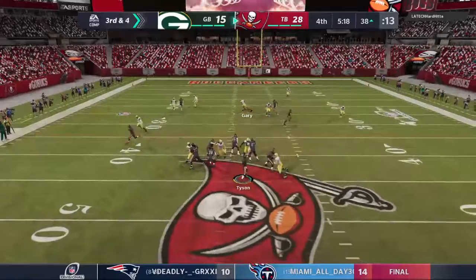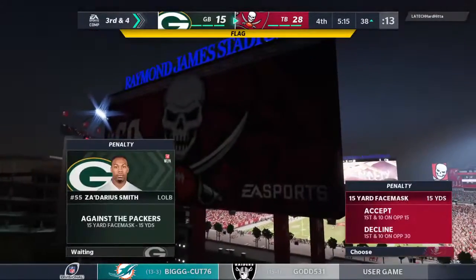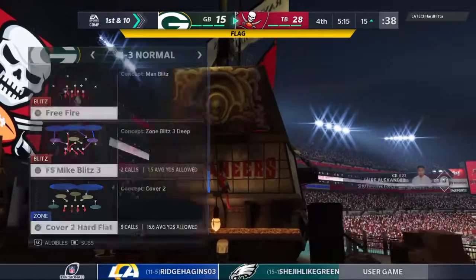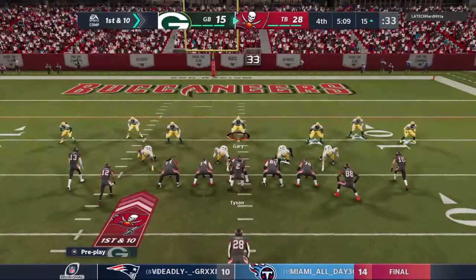This is 3rd and 4. They'll look to throw here. This one caught by Isabella. And he'll be brought down with the 1st down and a late flag here, too. And he may get a few more tacked on for good measure. And now it's 1st and 10. A big mistake, especially when you factor in the personal foul yardage.